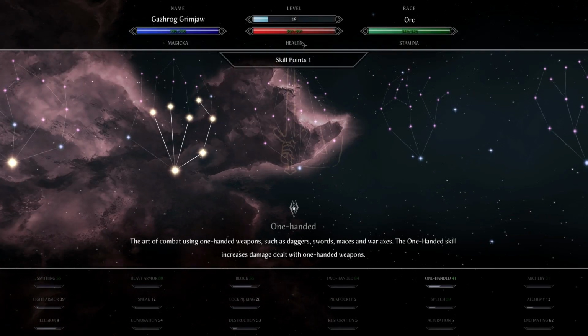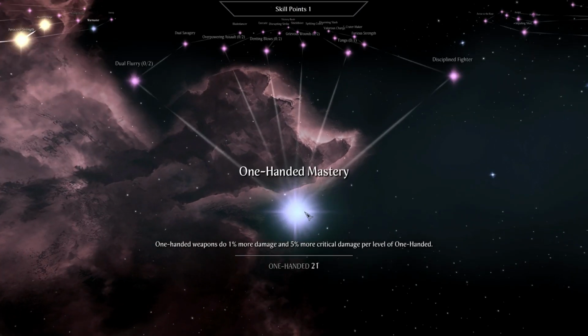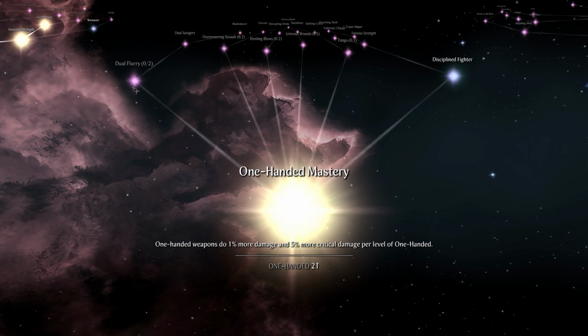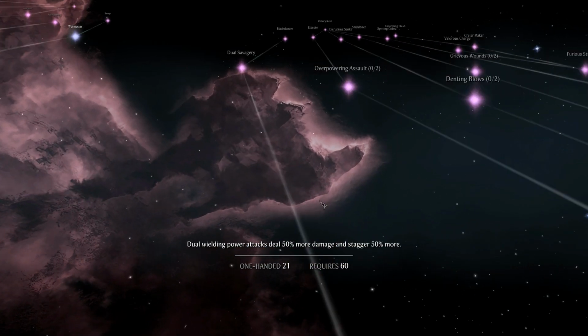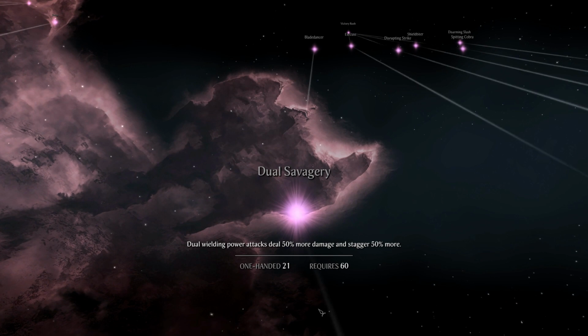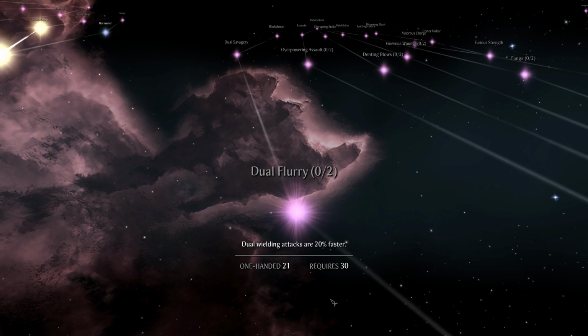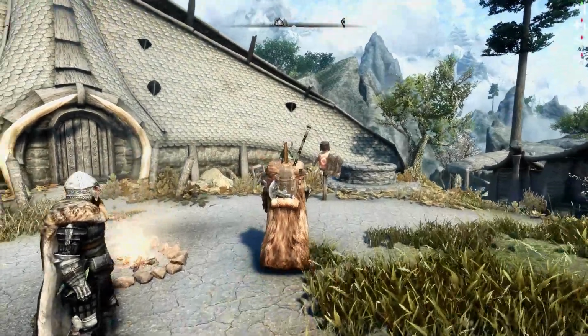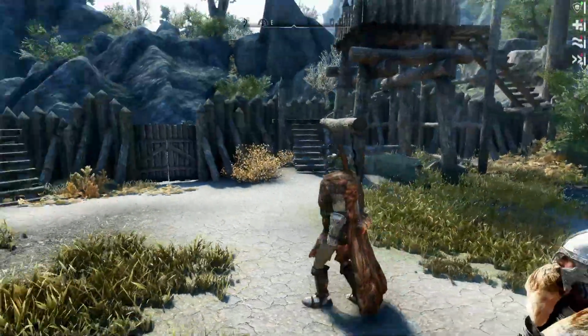Yeah, I'm still in my early 19s. You know what the hell, let's just do one-handed first, okay? And then the idea here is to go into dual flurry without dual savagery. That's just leaning in on the one-handed damage. The idea here is to kind of counterbalance between two-handed and one-handed whenever we can. All right, so there it is.